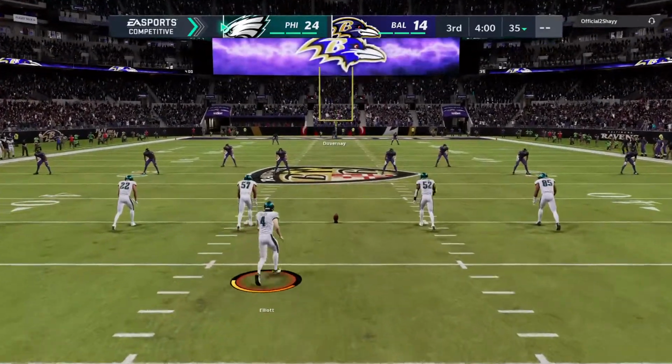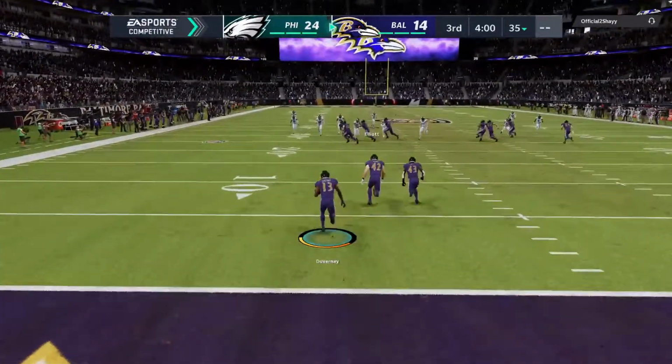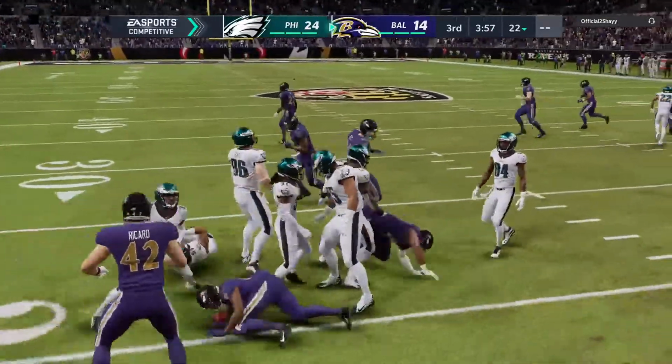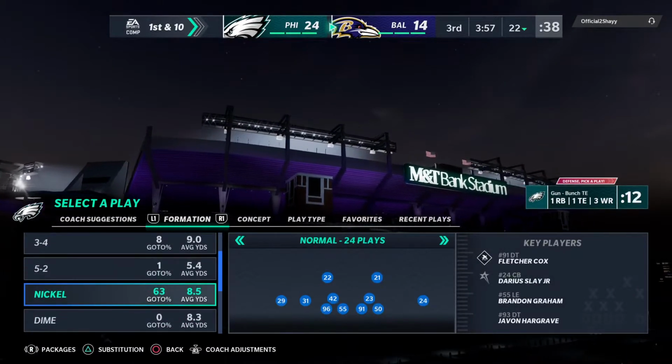The Ravens set to receive the football, trailing here as we resume action in the 3rd quarter. This taken in about 4 yards deep. And he returns this to the 22. The Ravens take over 1st and 10 at their own 22-yard line.